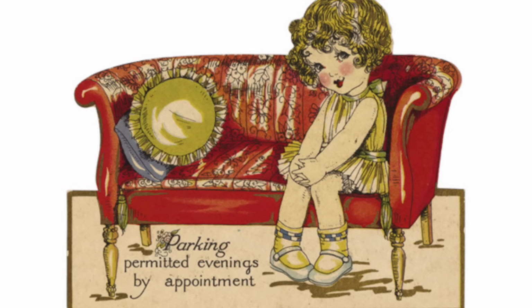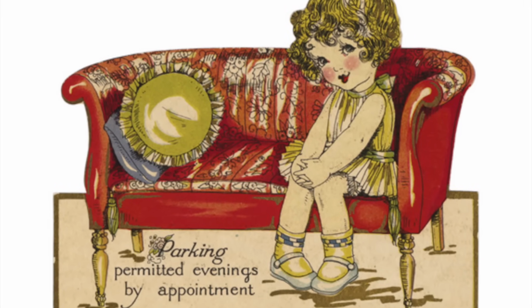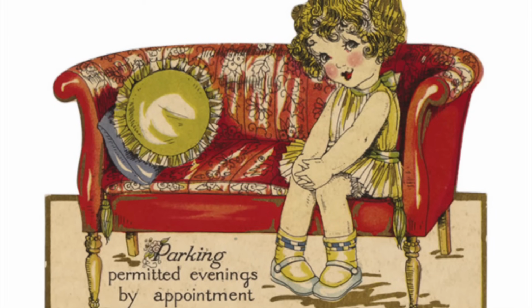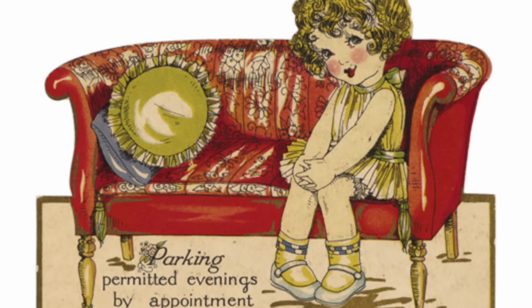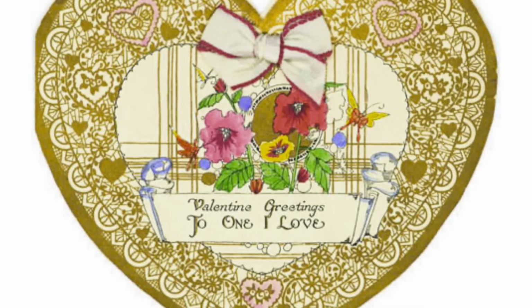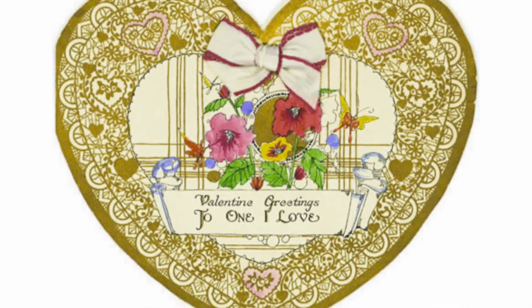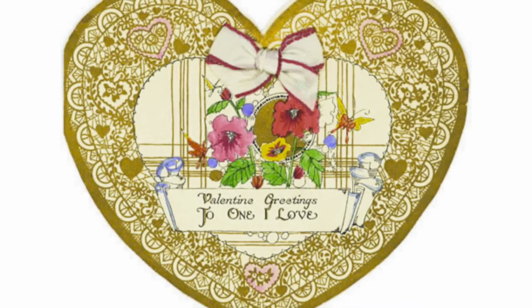In the 1920s, the decade may have roared, but the invitation to join this lass on the love seat was shy and sweetly coy. Also in the 1920s, the color on this one and other Hallmark cards through the 1920s and 30s were applied by hand. The printing process did not include color at this time.